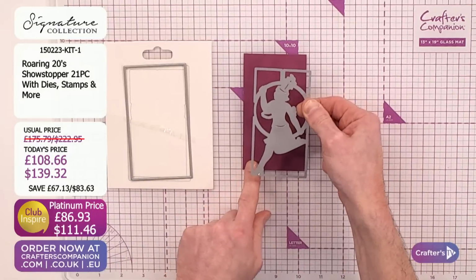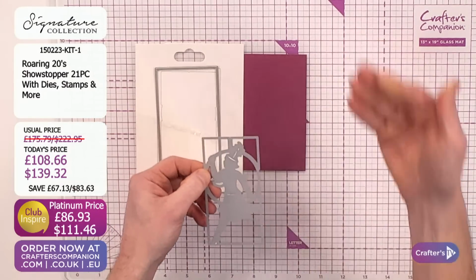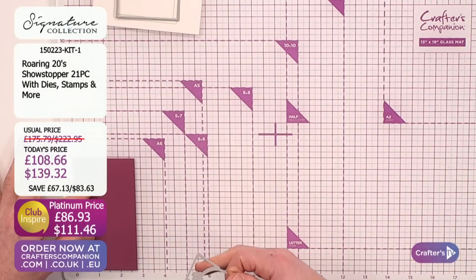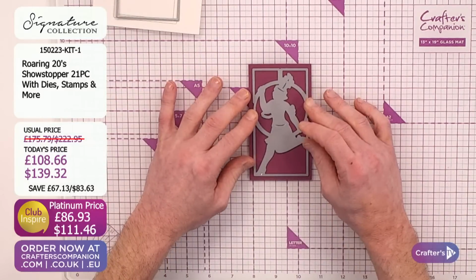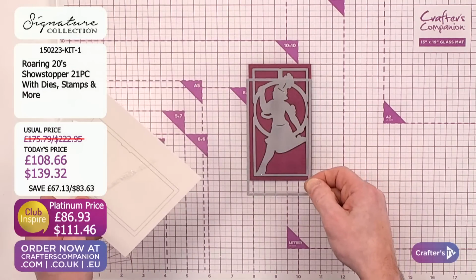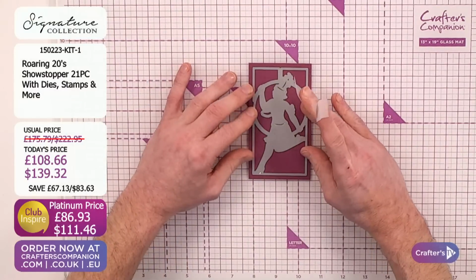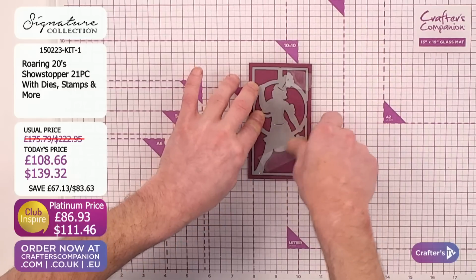So use the die on its own, it's going to cut into your cardstock. Use the outer die, then it's going to take it out. What I have already done though is I've just cut it to size, so it's 2 3/4 by 5, because I wanted a little bit more of a bigger border than what I would get if I used the outer die. So what we can then do is we can go in and let's then secure that one.